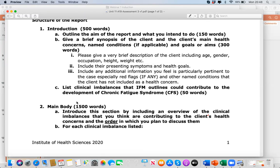So you're going between 1,350 and 1,650. And if you want to be really kind to me, you put the word count for each section in there so I can see straight away, and I don't have to go and do the word count if I feel that it's too short or too long, okay?